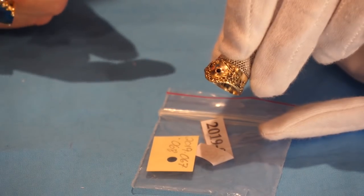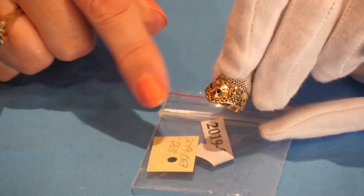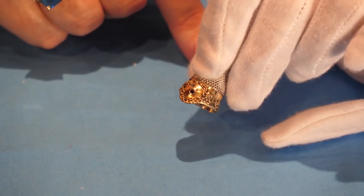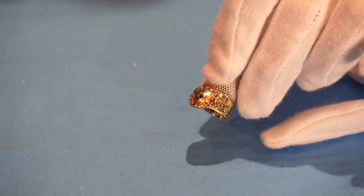This particular one has a sapphire set in the end. Move that away so you can see that better. And some beautiful ornate work on the bottom.